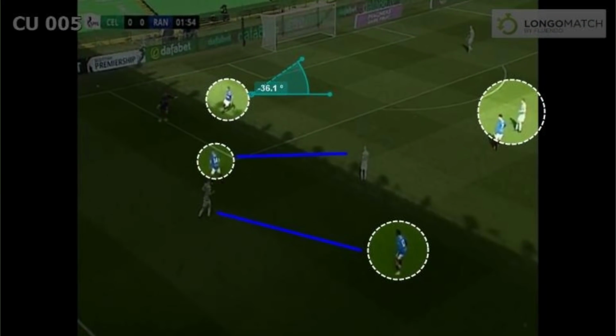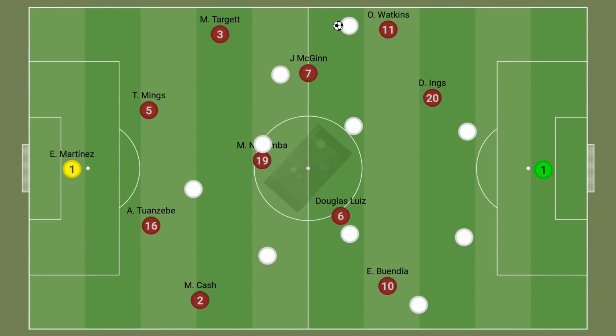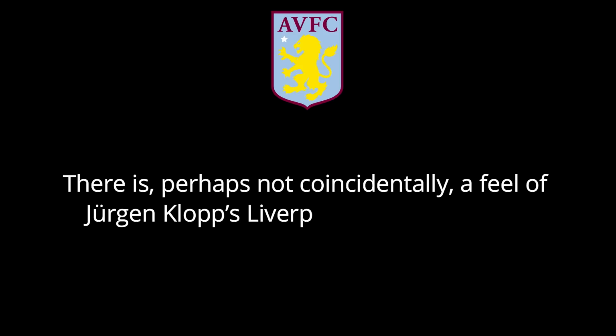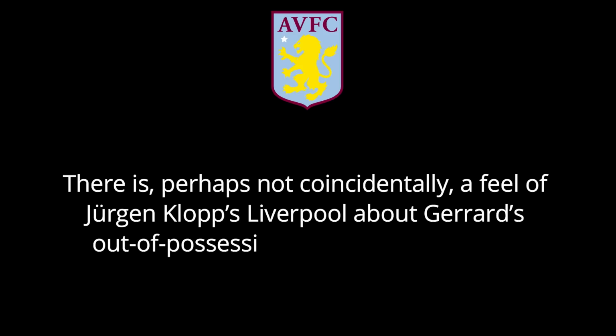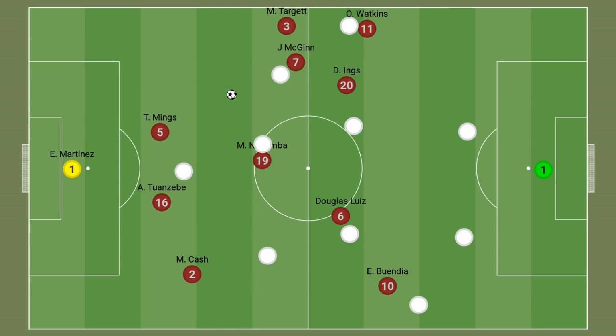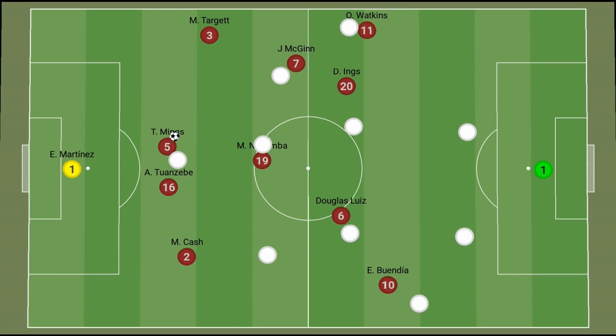They use more of a man-orientated press to protect the central area, eliminating passing options in the middle, with the front three working hard, blocking out those passing options. There is, perhaps not coincidentally, a feel of Jurgen Klopp's Liverpool about Gerrard's out-of-possession approach at Rangers. Gerrard's press is triggered when they've successfully forced the opposing player on the ball out wide.